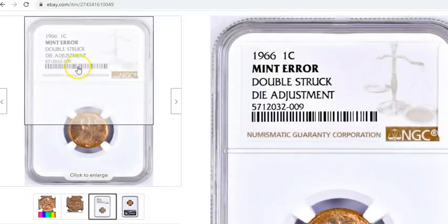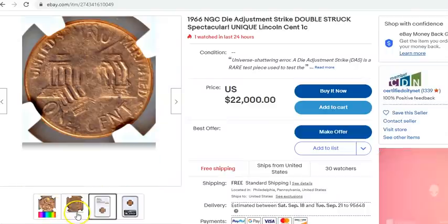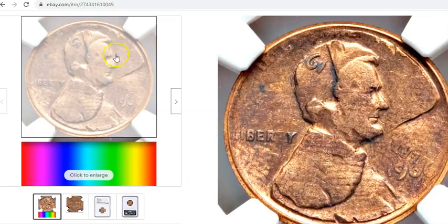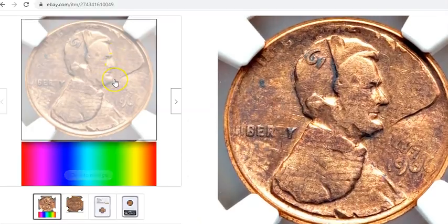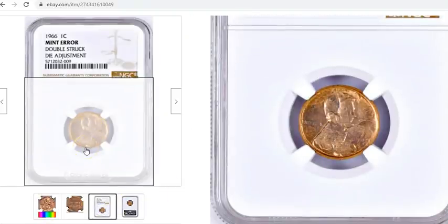As you can see, it's also graded NGC, no numerical grade, although the coin looks like it was cleaned. Now that just might be my eyes, especially from this picture right here. It looks like there was something funny going on before it was submitted. But this is a coin, if you did find something like this, this is a 100% auto grade. You shouldn't even have to think about it twice, send it off.